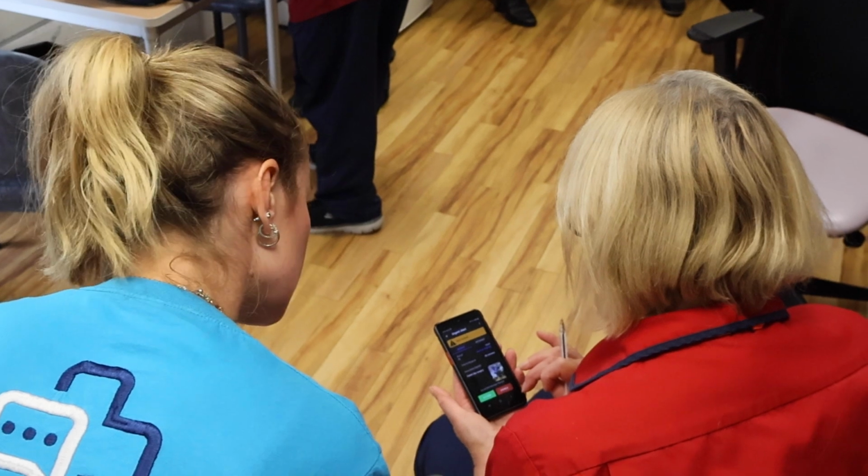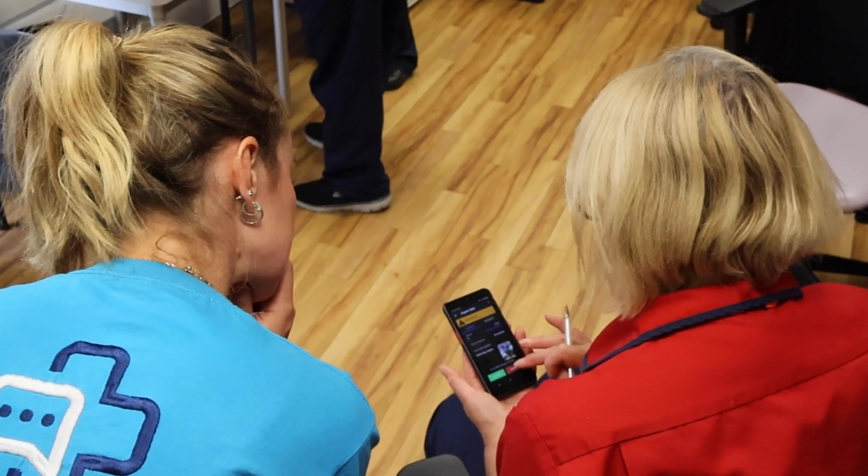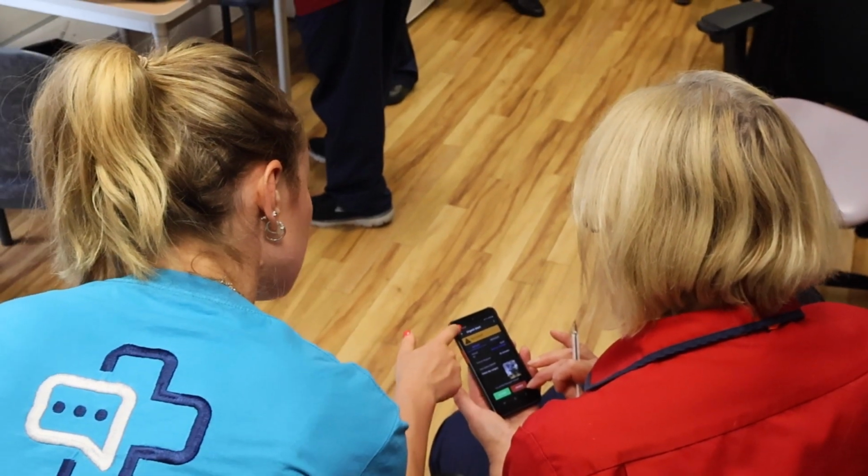I think Alertive as a tool to be used at East and North Herts was chosen because of its ease of use. Deployment-wise, it was extremely easy to deploy. Training-wise, it needed limited training because it is such an intuitive app. I think a lot of the clinical apps that we deploy into the NHS can take a lot of time to get used to. But we've already seen within the first few days of going live how easy it's been for people to pick up on that technology and use it. So that certainly was a reason for why we went for Alertive as well.